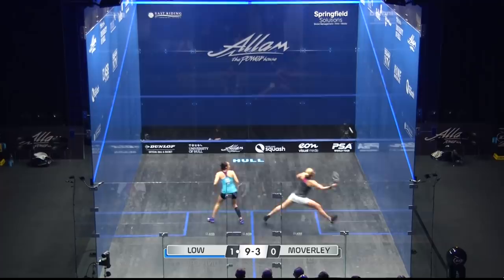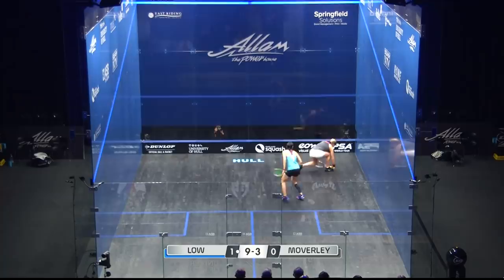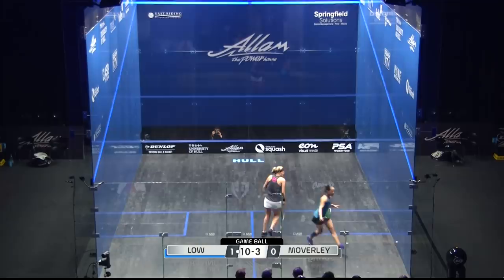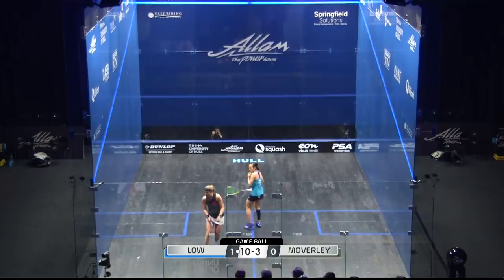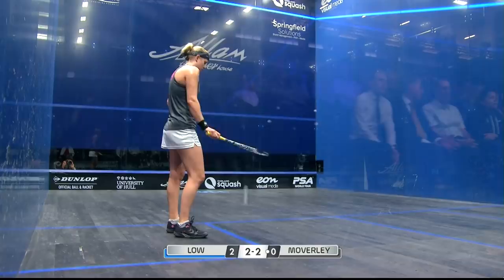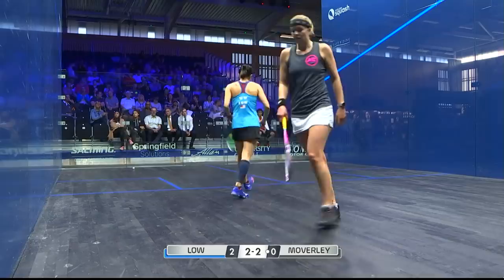So dogged with her determination, isn't she? Like, that's a couple of really good gets, and she's completely turned the rally back in her favour. It's the difference between the two when they're having to scramble. Well, another error from the racket of Moverley. What a shot that is. Great skills from Moverley.